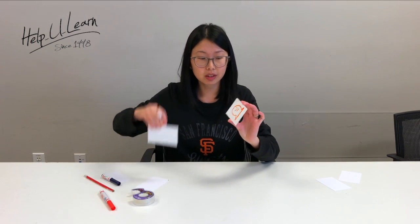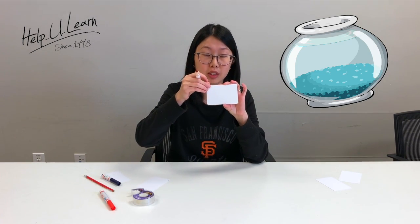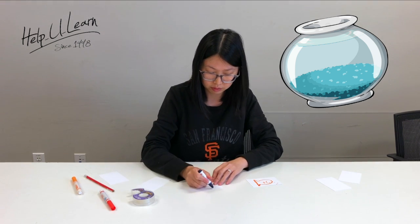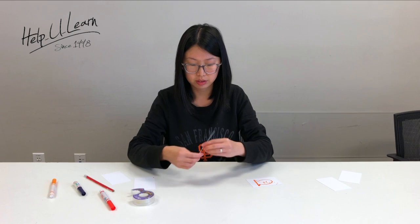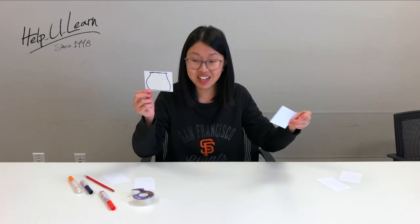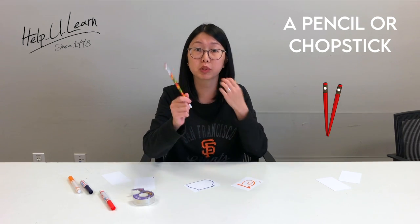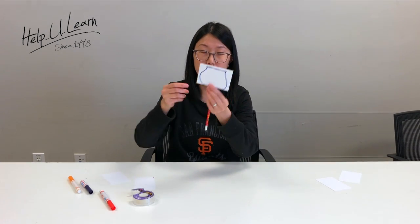On my other index card, I'm gonna draw a fishbowl, because my goldfish needs a place to live, right? So I'm gonna draw a big fishbowl to make sure the goldfish can actually fit inside, all right? All right, can we pretend that that's even and that looks really nice? Okay, good. Now our next step is we're gonna take a pencil. I hope you guys have a pencil at home, or if you don't, a chopstick would work just fine. So I'm gonna tape these index cards back to back like this, okay?